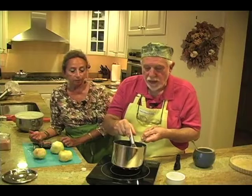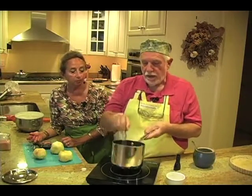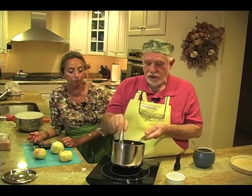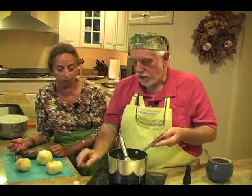If it were too thick, I could add milk to it. I've added yogurt to it at this point. I've added sour cream. I've added mascarpone cheese. Any dairy product still thickens up and is delicious. Maybe it has a little extra tang, but it suits my taste just fine.